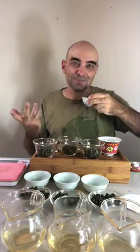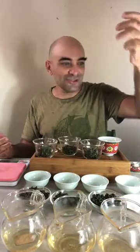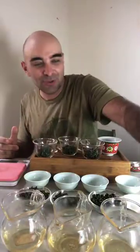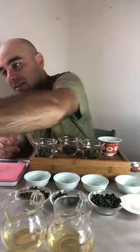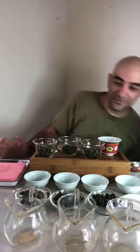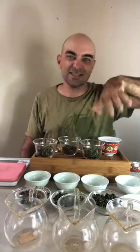And so this is the winter one, and these two, the first steep with these two, there's just kind of not much there. You get a touch of the aftertaste, a touch of what's coming. But like I said before, the wintertime teas, and especially the snow teas, take about 3 steeps before they really get going. You can try it yourself, or you can trust me on it. But I really just love this spot.